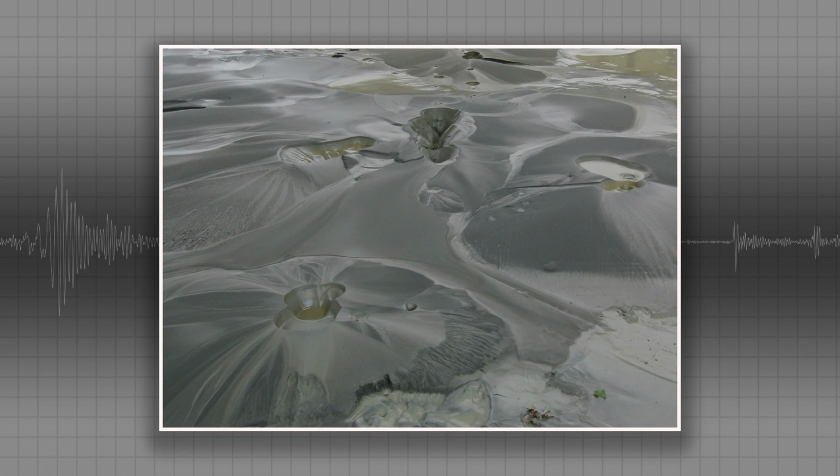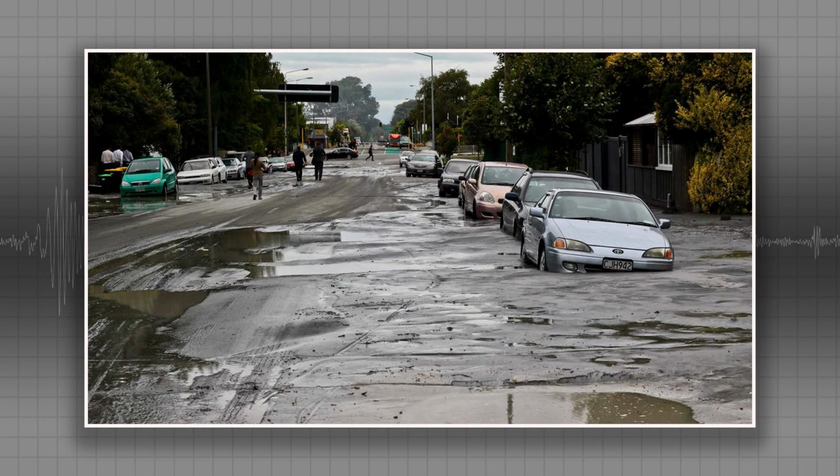There's liquefaction happening underground, and that building up of pressure pushes that soil up to the surface like we see here. And there's a street level view of liquefaction in the next shot, and there you see it. So this is a pretty extreme case of liquefaction happening.